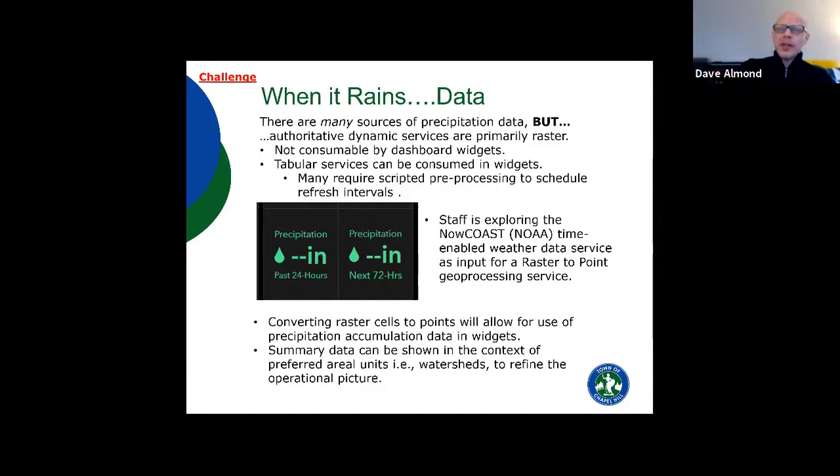We are exploring workarounds with the raster data. One working concept is to process the raster cells as point features so we can then summarize the cell values in the widgets within our preferred areal unit, and we can activate the widget conditional formatting options to improve the indicator capability in the dashboard. And this solution will require ModelBuilder or some basic Python scripting to set the process as a scheduled task.